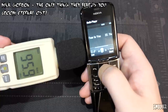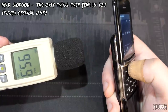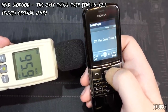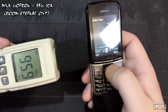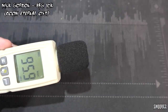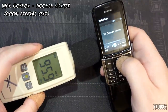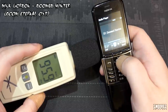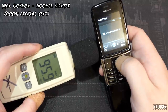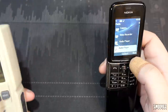This is very unimpressive. Yeah, no. Bass is not one of its strong suits. Sounds good, man. Sounds good. Here we go. Bass drop. Yeah, let's just say you're not really made for playing anything past ringtones.